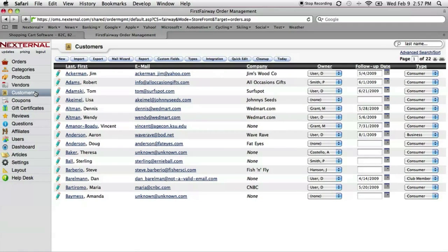Any customer who places an order is automatically added to the system, and the system will keep track of their customer history. In a B2B environment, for somebody to have access to the store, they have to be a pre-existing customer, i.e. have an account here. What's great in the customer section is I can segment my customers by type. In this case, we have 4, but you can have as many as you want within reason. You can call them whatever you want.